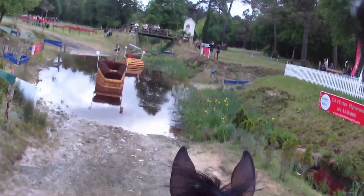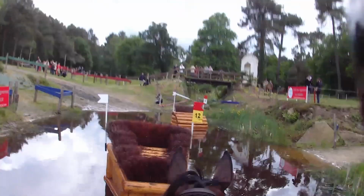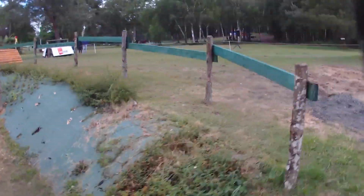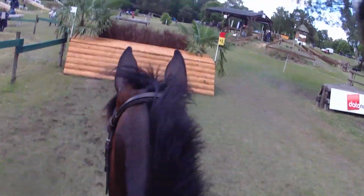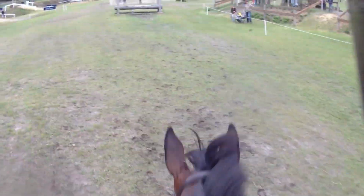This water was pretty deep, and we have, as you can see, a triple brush. Jumped it huge, landed a little bit in the heat, but was really, really genuine. And you can see he's absolutely no worse for the wear, ears pricked and ready to go for the next one.